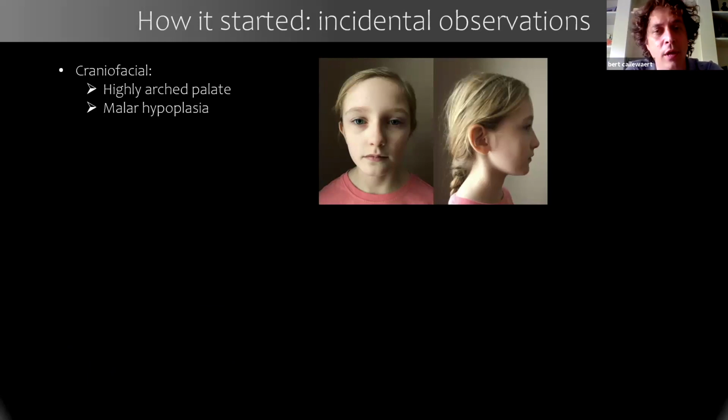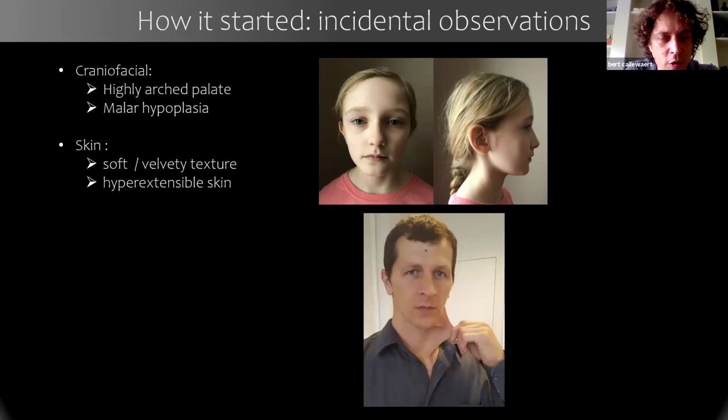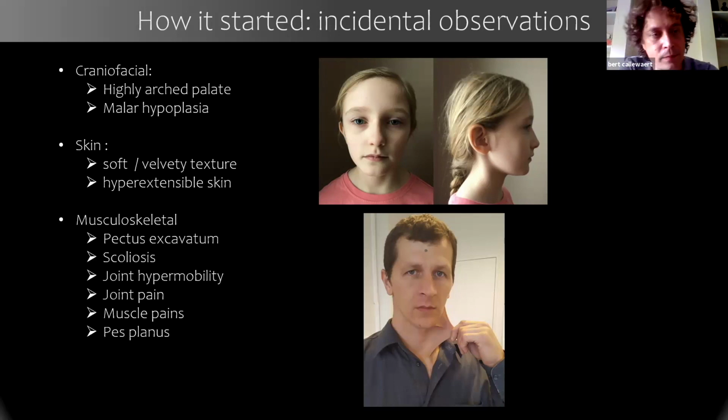Some of the carriers also had facial features that did resemble a little bit the ones that patients have with ATS. We also observed prominent skin manifestations in some carriers, not in all of them, with very hyperextensible skin, even EDS-like skin, Ehlers-Danlos syndrome-like skin. And we actually checked all the genes for Ehlers-Danlos syndrome in these carriers as well.